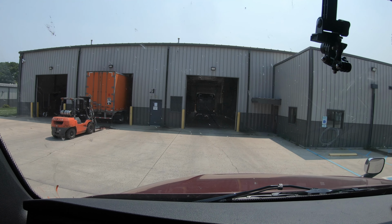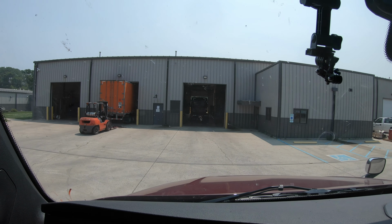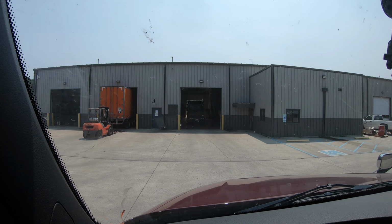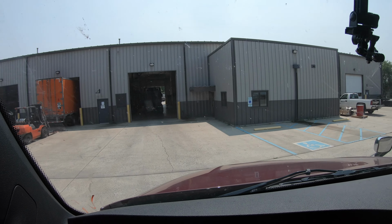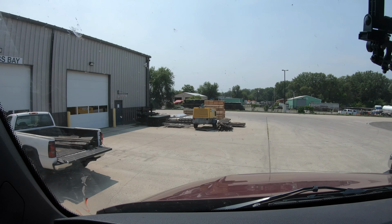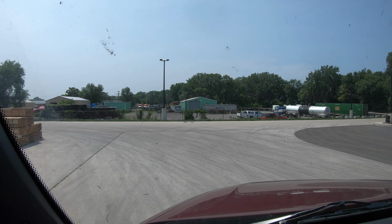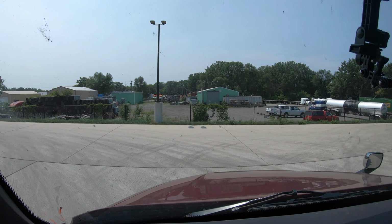As you can see, we are pulling out from behind the bay over here at Portage. Yeah, we got our PassSmart on, which gives me my 70 mile an hour for passing. So that should be working tomorrow. It takes about 24 hours for it to kick into the system. We got driving to do, let's go.